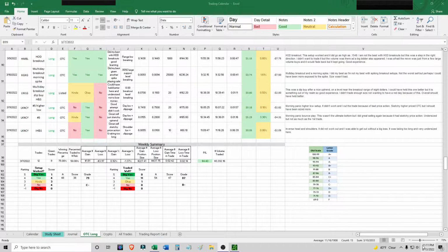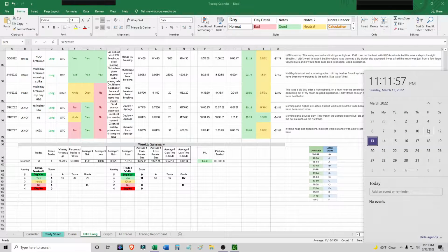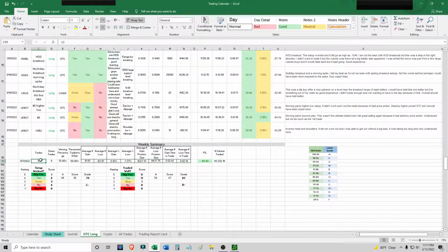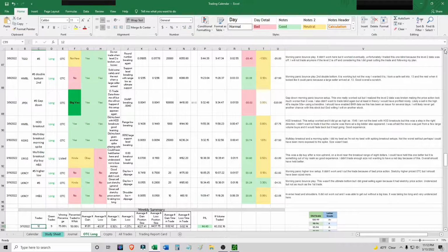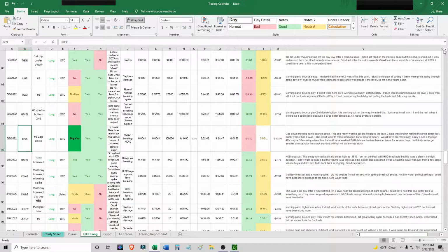Alright, this is going to be a weekly recap from March the 7th to the 11th, and I had a total of 12 trades. Not really happy with this week because I did miss out on a super impressive opportunity with JPEX, and a little upset because I did have these two red trades. So only two red trades.